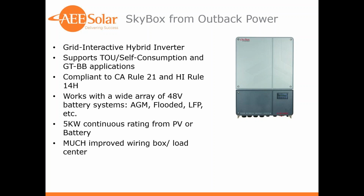So we're looking at a roadmap where you'd be able to use SkyBox with LG Chem, and those two things would communicate directly with each other. So very excited for that. Talking about ratings and things, 5 kW continuous rating from PV or battery, a much improved wiring box load center.